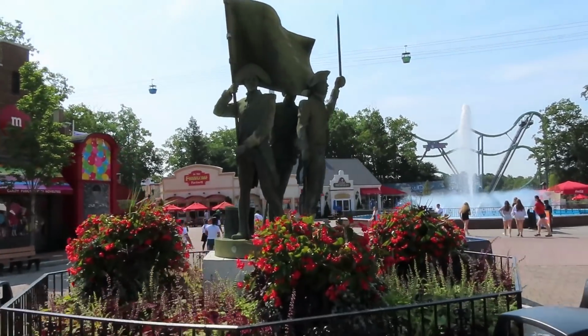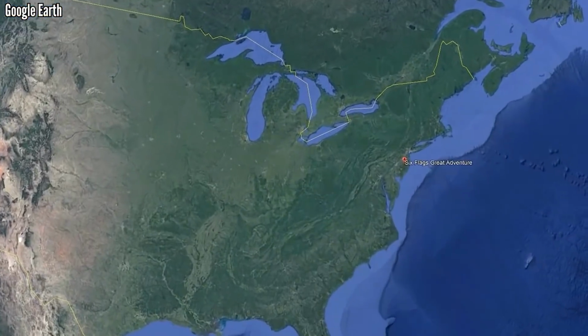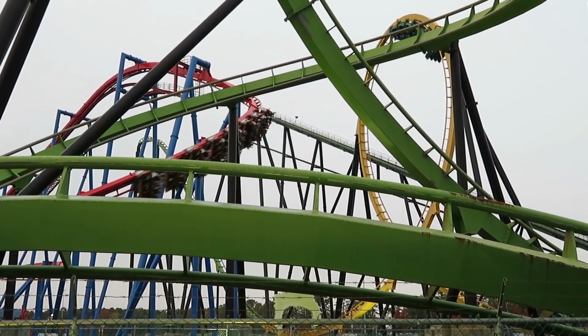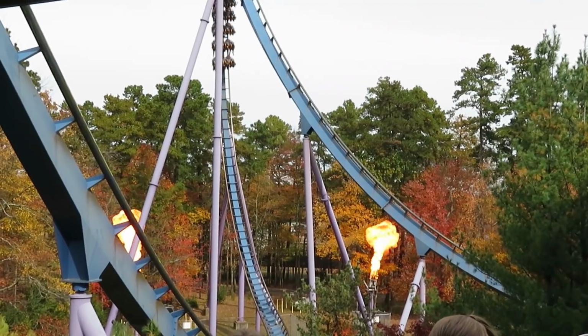Six Flags Great Adventure is one of the stars of the Six Flags chain. Located in central New Jersey, it serves the New York and Philadelphia areas, so they've gotten some nice investments over the years. This park has more defunct coasters than operating coasters, but we're only focusing on the coasters at the park today.